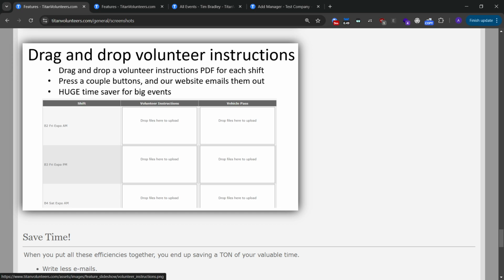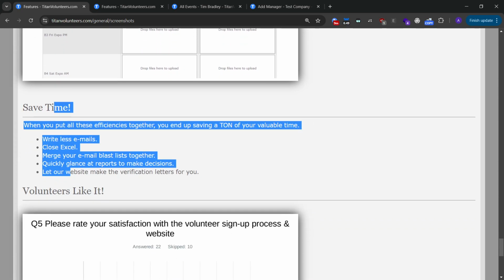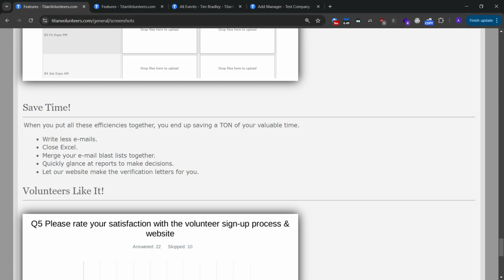So each row in the screenshot is a shift, and you'll take your file and you'll just drag it to each shift, and you'll take your parking pass and you'll drag that to this column, and it'll automatically upload, and then you click a couple buttons, and then you can email the volunteer instructions and the parking passes out to all your volunteers in a couple of clicks. And if different shifts have different volunteer instructions and different parking passes, this makes it super easy to do that. We're all about saving time. This is all about making the process more efficient.